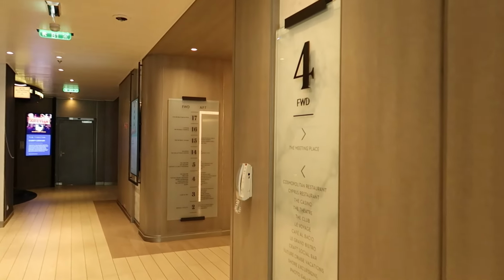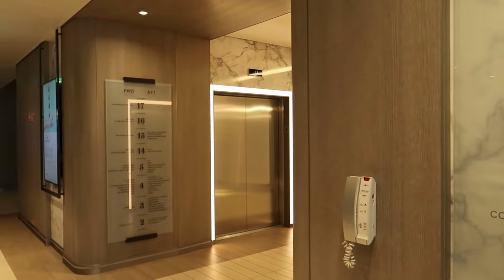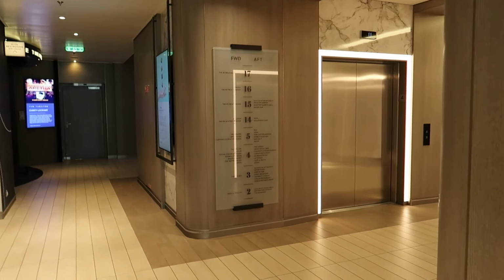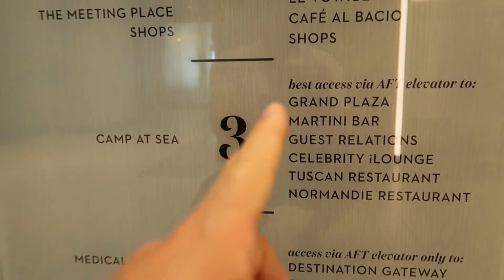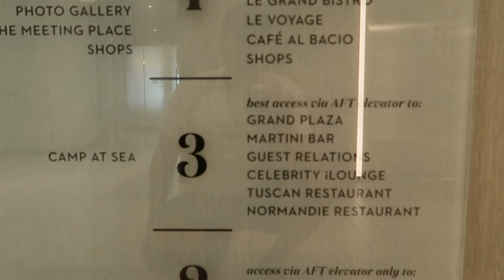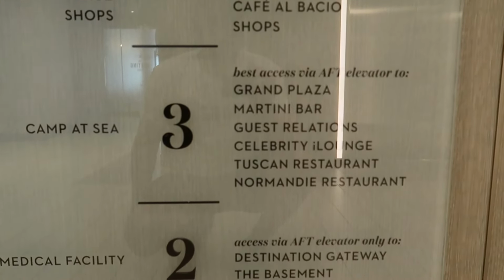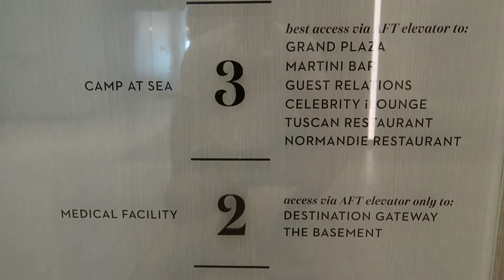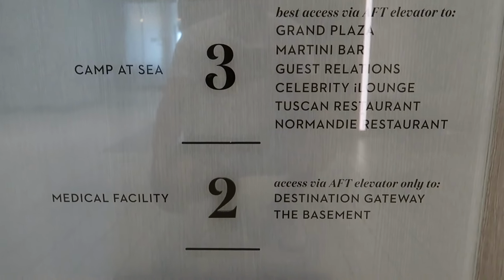Okay, so we've checked out a lot of stuff here on decks four and five. There's only a couple more things to check out here on deck three. I'm gonna show you the board over here. At deck three, we checked out the Grand Plaza already, so we'd just be on the level of the actual martini bar. I'll show you guest relations in the Celebrity Eye Lounge, and we've already checked out Tuscan and Normandy. And lastly, all we have left to check out is the destination gateway, which is basically the exit to the ship if you're at port.